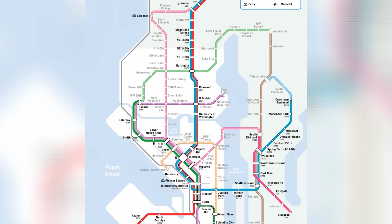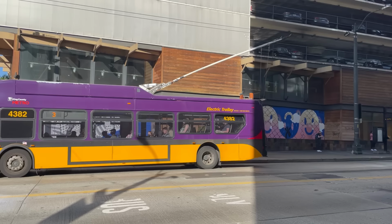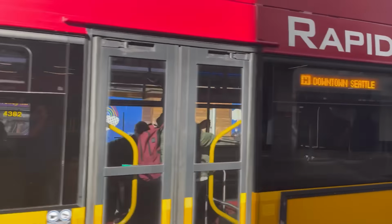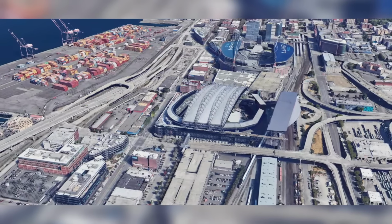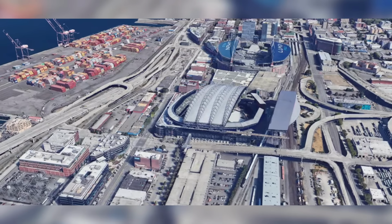With Seattle currently building more transit lines throughout the city, it's only going to get better to access it by public transit. So while the Mariners may not be known as the greatest team in the MLB, it's at least easy to get to a game without needing to pay for parking.